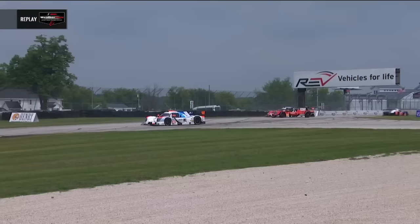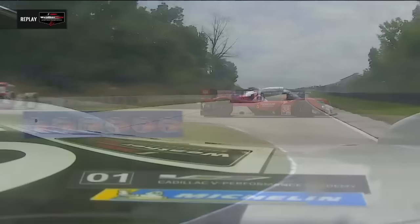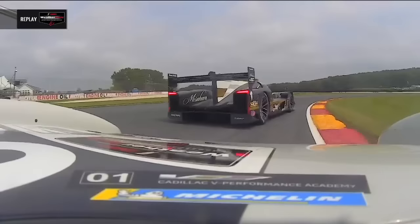Bit of a push there for the number 30, and that got turned around coming into turn number 14 by the 38, the bright red number 38. So two of the prototype cars there having real issues coming together. So that was the Junior 3 racing car, and also the 38 involved there.